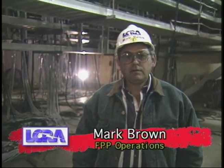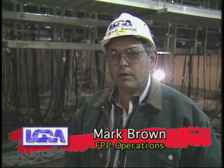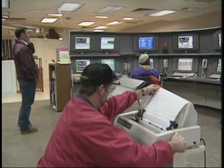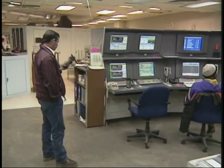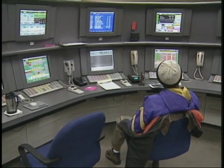We're in the cable room of Unit 2, and we have all of our new cables being installed for Unit 2 control systems, and we're trying to make the connections between the equipment in the field and get it moved into the new control room. The new digital control system not only replaces obsolete equipment, but allows the units to be operated much more efficiently.